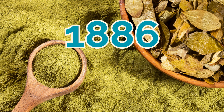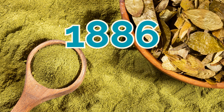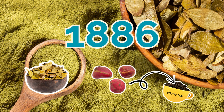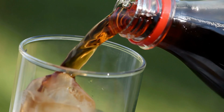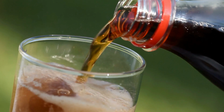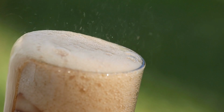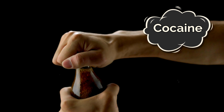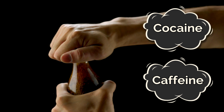In 1886, Pemberton developed a syrup that combined coca leaf extract with cola nut extract, which contained caffeine. Put them together and, voila, you had the energy drink of the 19th century. He named it Coca-Cola after its two star ingredients. The original version contained both cocaine and caffeine, a double whammy of stimulation.